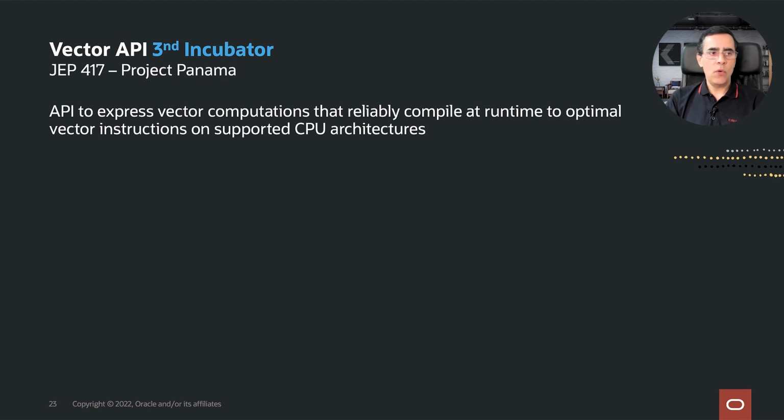Also back for another incubator is the vector API. This was introduced, I believe, in JDK 16, 17. I don't know if it's 16, 17. I know it was second incubator in 17. Vector computations allow you to execute operations on vectors instead of single operands at a time. This can result in significant performance improvements.